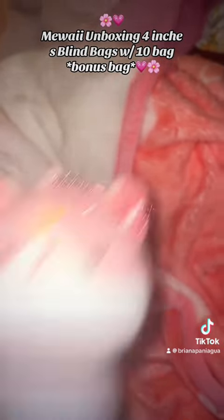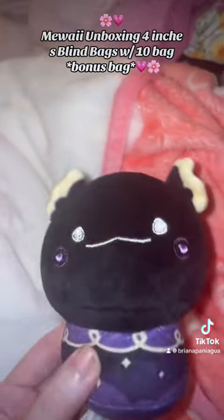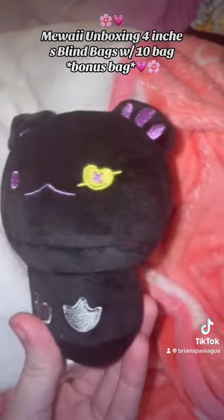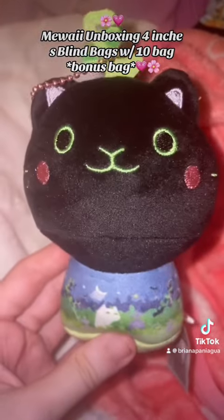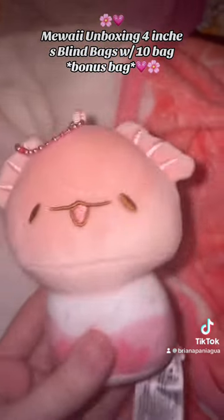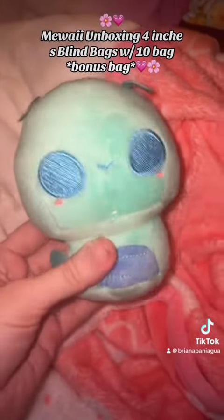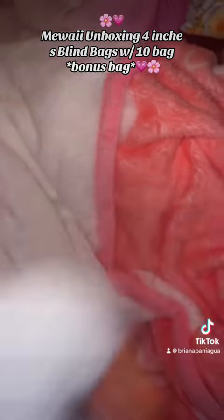I also got this kitty. She's very cute. I also got this axolotl. I got this axolotl. This spooky kitty, he's very cute. I got the axolotl. This was one of the axolotls that I wanted. I got the moth. I got this goose duck.